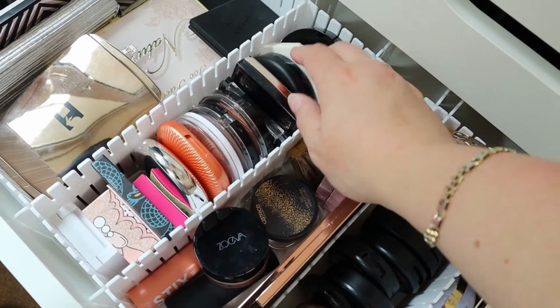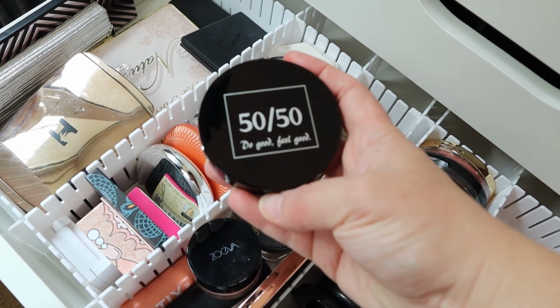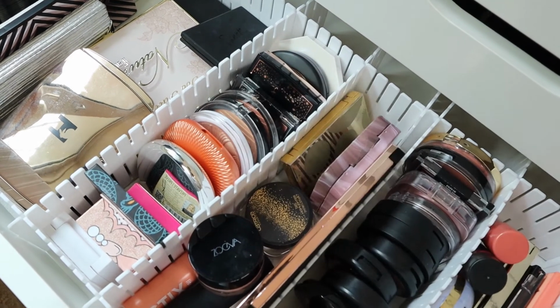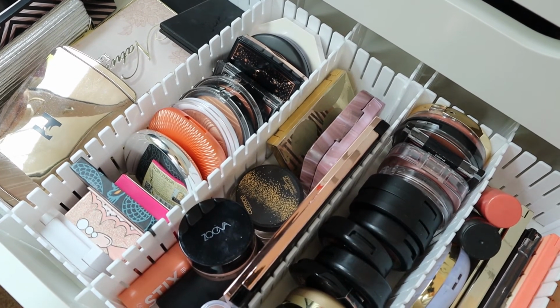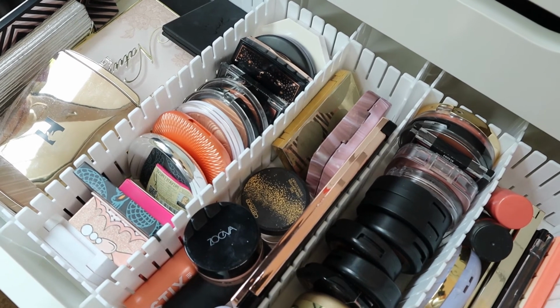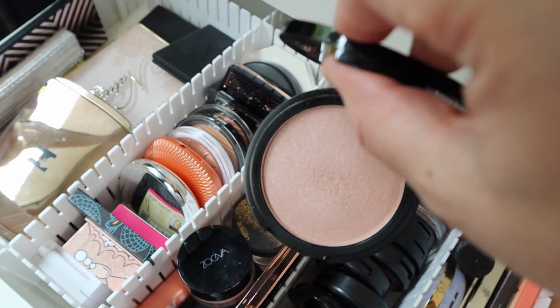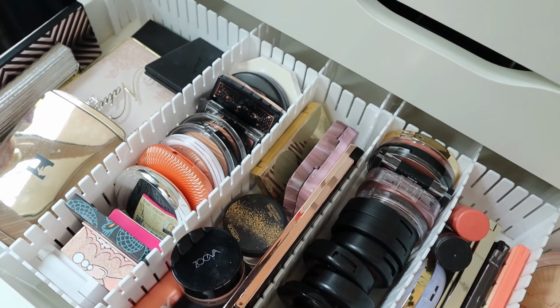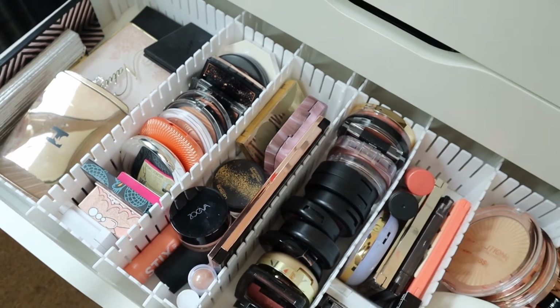Oh, you know what I'm going to do? I'm going to pull this one. It's a pinkish highlighter by 50/50, a Rotterdam-based indie brand. I live in Rotterdam. I recently did a look with their spring palette. Look at this. It's so stunning. And I'm going to use this. It has a bit of a pink finish, but it's not too extreme, so I really like that.